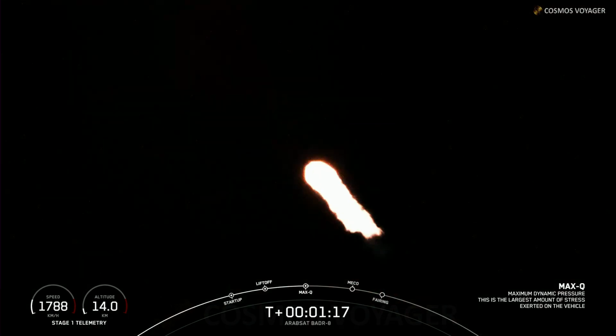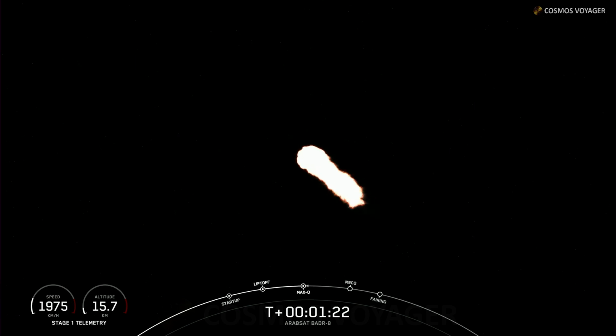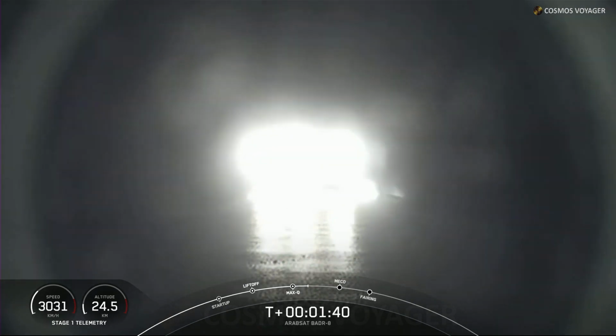Max-Q. With that call out, we now have 3 events coming up in quick succession, so I'm going to talk through all of them right now. We'll start with MECO, followed by stage SEP, and then SES-1. Main engine cutoff, or MECO, is where all 9 M1D engines shut down on the first stage to slow the vehicle down in preparation for the next event, which is stage separation, or stage SEP for short. That's where the first stage separates from the second.